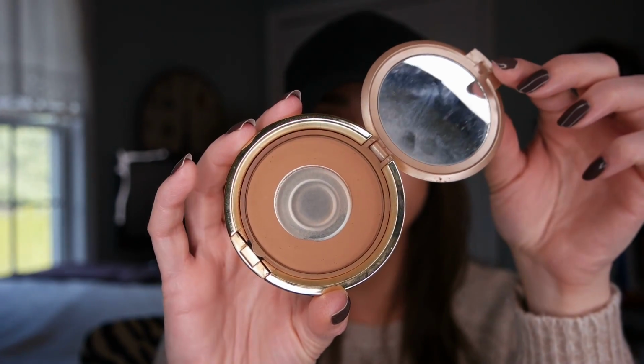I'm gonna share these together because they're not totally empty, but for me, it's hard to use them at this point. This is the Milani Even Touch Powder Foundation in the shade Caramel. Even though it's a powder foundation, I use it as a bronzer. Clearly it's not empty, but it was getting hard for me to use. I like this. I've used a couple of these in the past. I would repurchase it again, but I've actually found a new bronzer that I'm obsessed with, and it's this one.